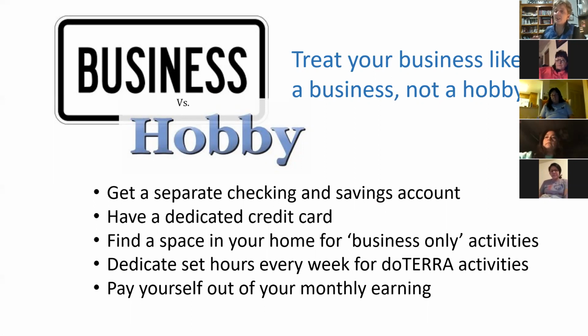Also have a credit card that is dedicated just to your doTERRA business. This is where you're going to buy your oils. This is where you're going to buy all of your business building materials, anything you're going to be using, so that everything is right in one place on that card.